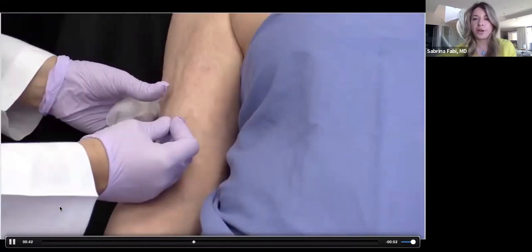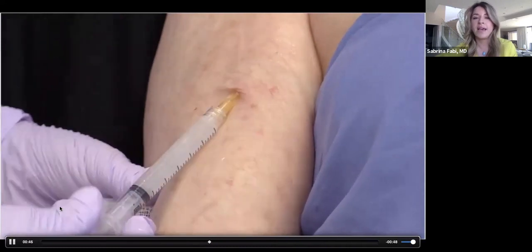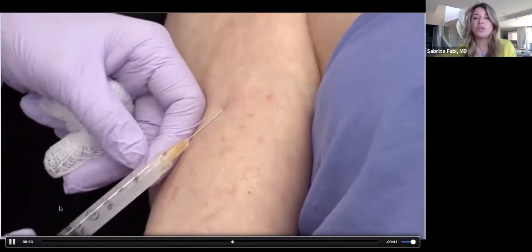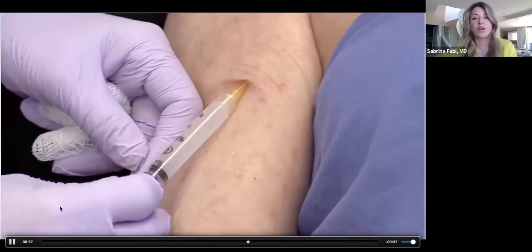Dilute Radiesse is basically another product that can be used to trick the body to create new collagen. So we've gone through all therapy, we've gone through Sculptra, and now we're going through dilute Radiesse. I use all of these modalities in my practice. Actually, in this one, I'm using Sculptra again, but you can use dilute Radiesse, and that's actually the product that I use the most now in the inner arm.